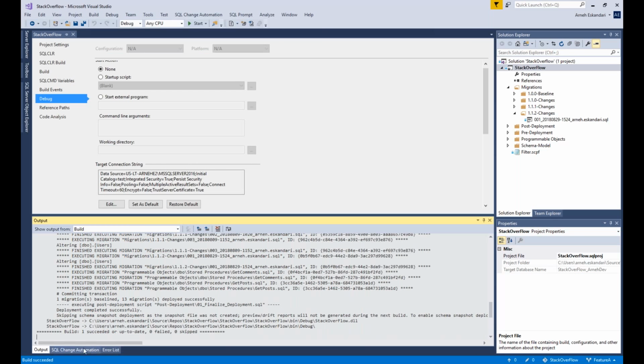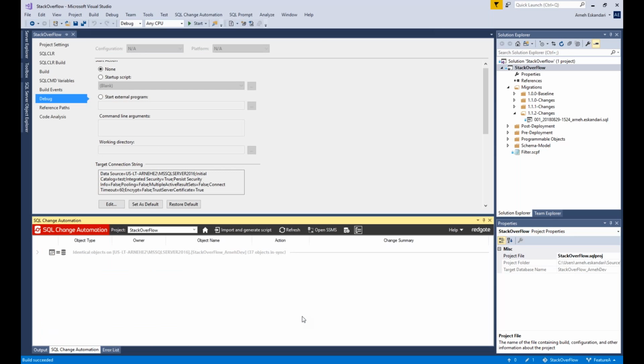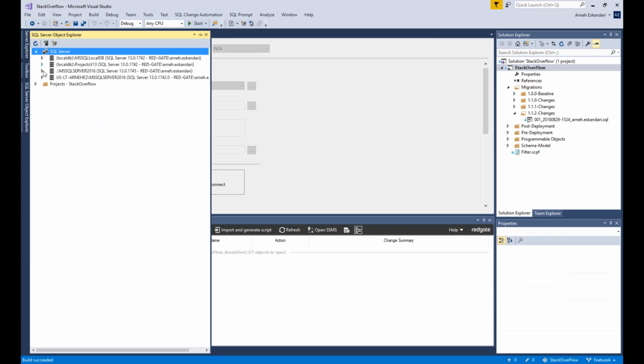And it was successful. So if I go back to SQL Change Automation and refresh, I shouldn't see any pending changes or differences anymore between my project and my development database. Perfect. So now I can go ahead and start making changes on top of what we have in our database. I'm just going to do that from Visual Studio. It doesn't matter where you make your changes from, whether it's SSMS or Visual Studio. We don't care.